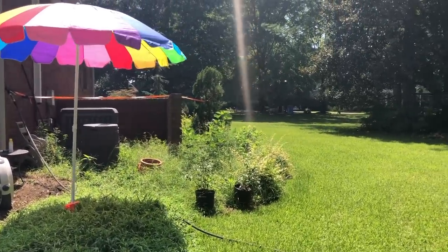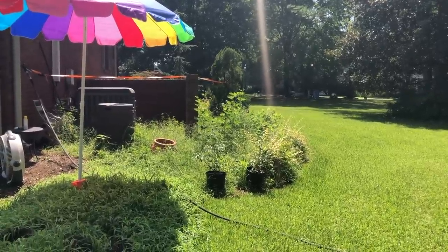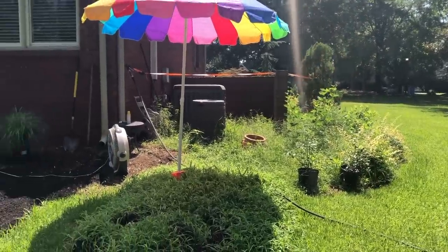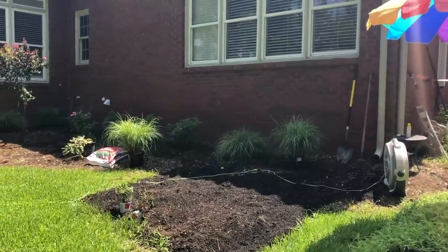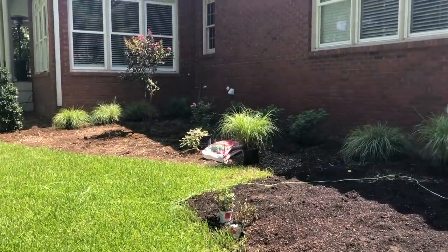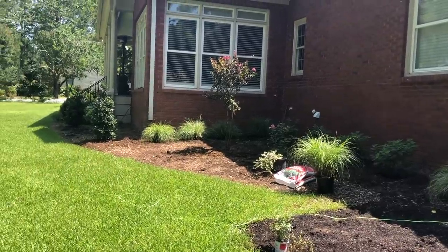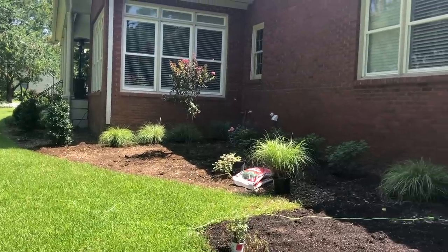What you're looking at is the south facing side of the house. So this bed is in full sun all day. And this is the west side. And as you can see, the sun is getting overhead. It's almost 11 o'clock now. So from about 11 o'clock until probably 4 or 4:30 in the afternoon, this bed gets full sun.